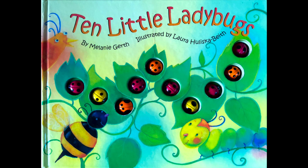10 Little Ladybugs by Melanie Gerth, illustrated by Laura Haliska Beeth.